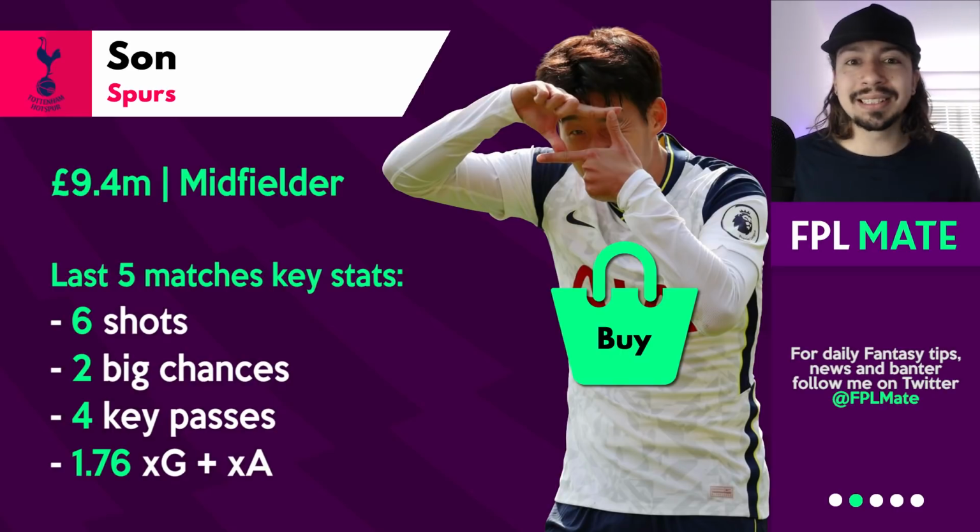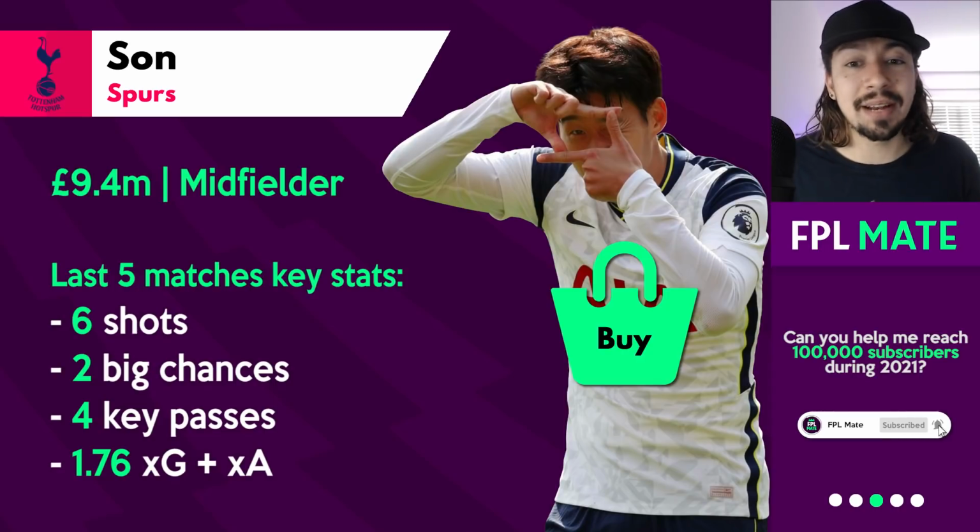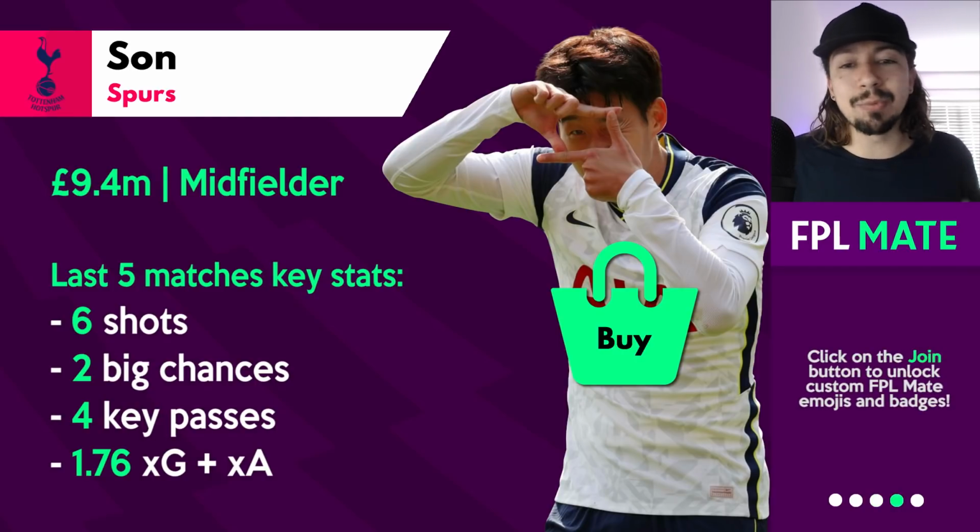But from the last thing I read, Ben Davies is due to return by the weekend. Maybe he plays against Southampton, you never know. Reguilon has been playing pretty badly recently, so you would imagine if Davies is back, and I don't know if he is going to be back ready or not, that maybe Reguilon plays one of the games and Davies plays the other. Who knows? But, guys, if you don't have him already, go and buy Son.